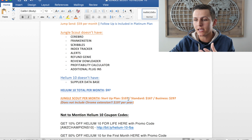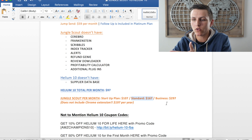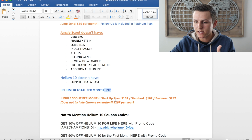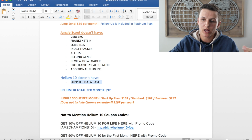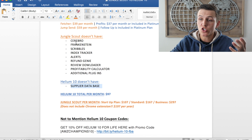And what's kind of crazy is if you go to the standard plan, the tier above that, you're looking at spending $167 compared to the 97, where at the 97 you don't need to upgrade any further to basically compete with the $167. Plus, it still doesn't include the Chrome extension. So the 97 comes with the Chrome extension, it comes with the follow-up tool, it comes with all of these different tools, and right here, Jungle Scout doesn't have any of these tools, where Helium 10 only doesn't have the supplier database. So looking at this, let's talk a little bit about what Jungle Scout doesn't have.